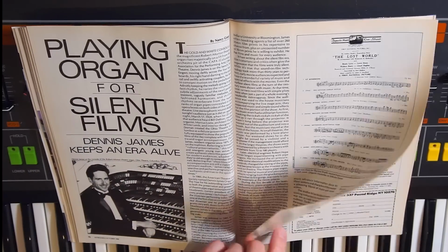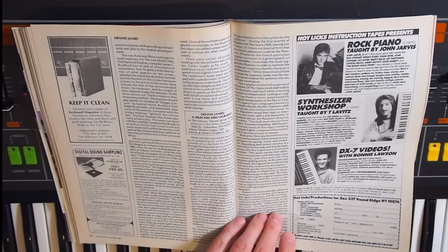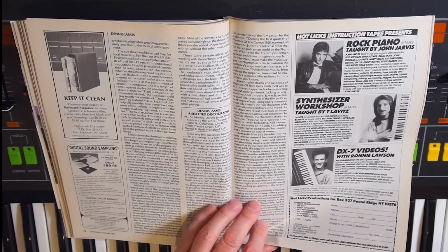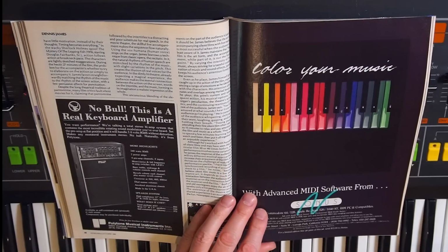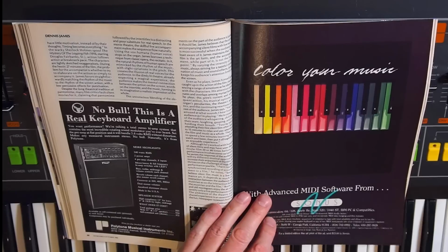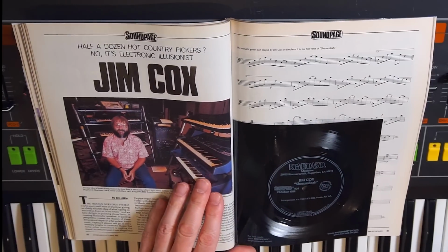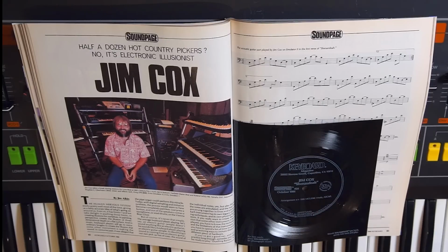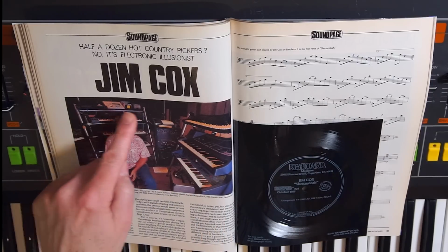Playing organ for silent films, cool article on that. That must have been a fun gig, really, playing organs or pianos for silent movies back then. No bull, this is a real keyboard amplifier. Jim Cox doing acoustic guitar parts on emulators. That should be a lot of fun, and he has some cool stuff in his rig here.